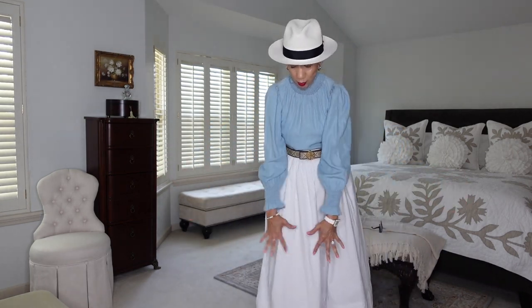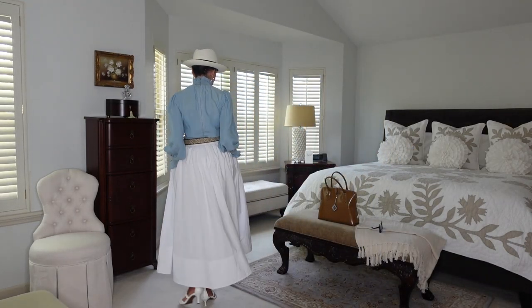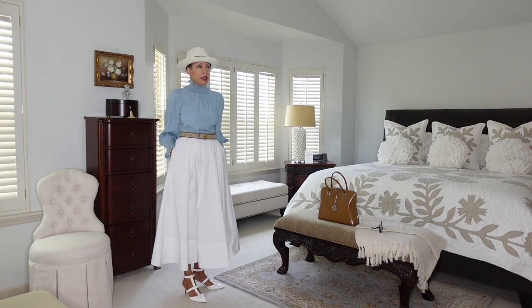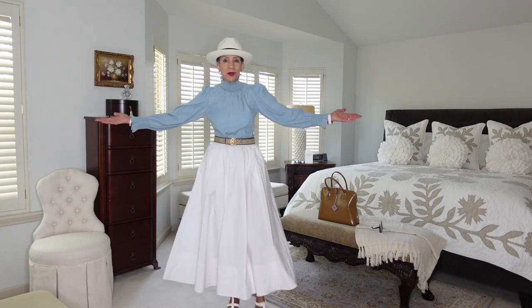It has that big wide hem. It has the nice pockets. Just a good classic white skirt, because there are times in the summer that call for a nice white skirt. If you don't have anything else to put on, you can grab that white skirt, put a little tank top on, a nice belt and jewelry, and out the door. You're classic, simple, and you're pretty.